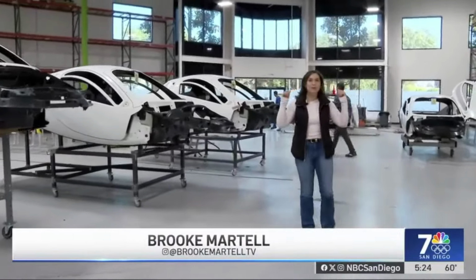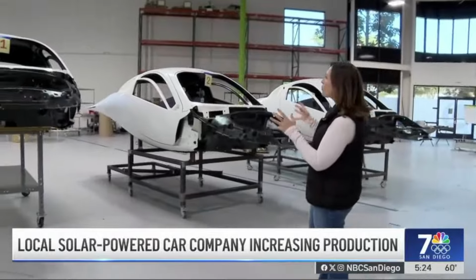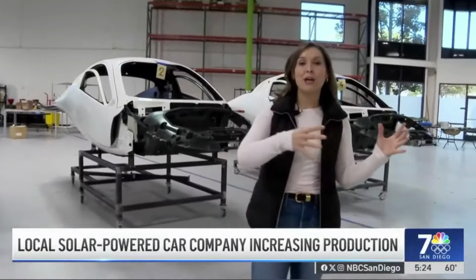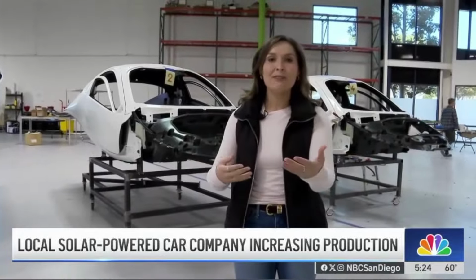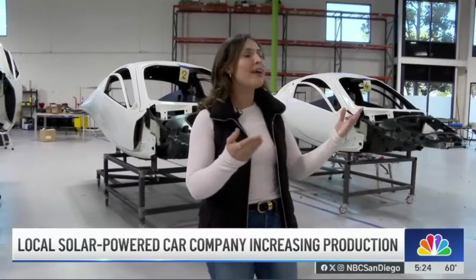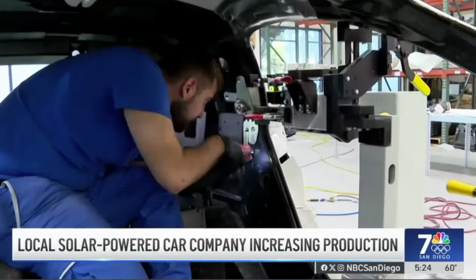You can hear it's pretty busy behind me, but just to my right, these are the bodies, what they call them, of the solar-powered vehicles. Now, these will go through a 12-step manufacturing process, assembly line, if you will, and the CEO tells me that when production here is in full swing, about 40 of these will be manufactured within an 8-hour shift.